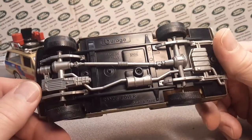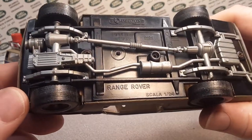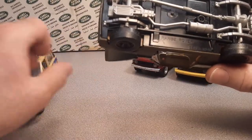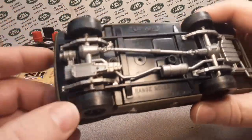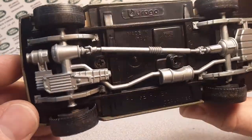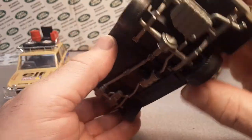I don't know. It was an unboxing video. Now, this one has got the full get-up here. Not so much very chromey as the first one. You can see that right off the bat. This is very, very chrome. This is just done in gray plastic. But yeah, very interesting.